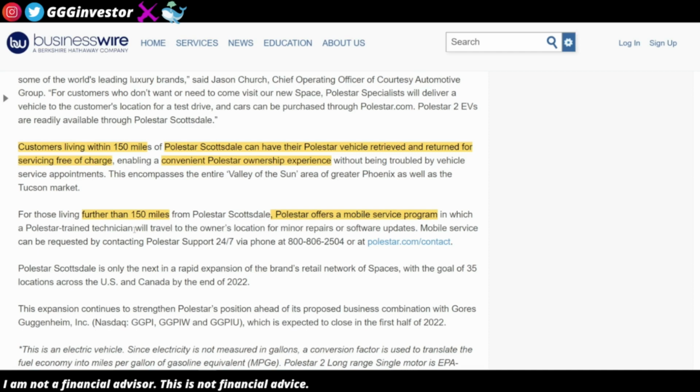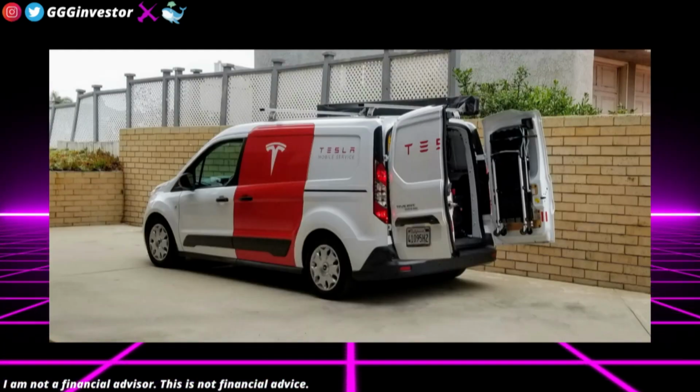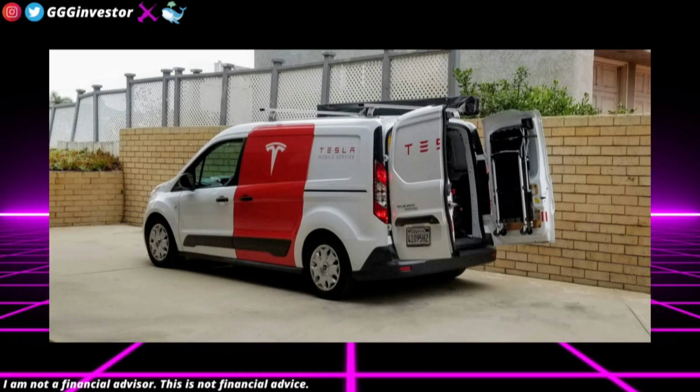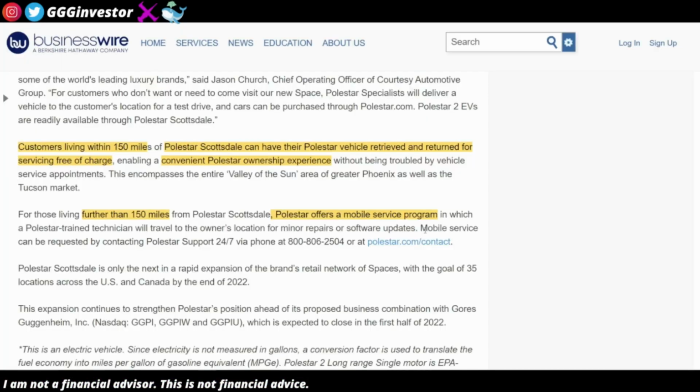So I think something like Tesla, I don't know if you guys have seen the Tesla vans around, those do minor repairs and software updates. So I think that's a great approach, modeling themselves a little bit after Tesla. Obviously that has been successful for them. So that's great to see that Polestar is not ashamed to pick up business models that actually are working. And so for that mobile service program, they're going to just give them a Polestar contact number and they'll be able to service them like that.